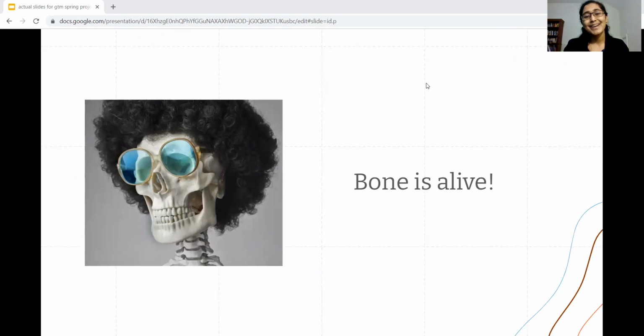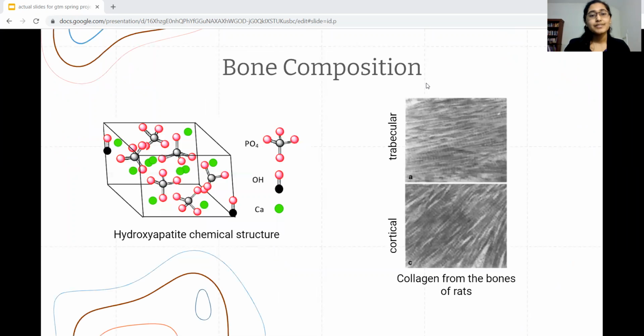So the first thing that I wanted to talk about is that bone is alive. Bone is made up of living tissue, just like our heart and our eyes, even though it might not always seem like it. So bone is mostly made up of inorganic material called mineralized matrix, and most of this mineralized matrix is made up of hydroxyapatite, which you can see here on the left side.